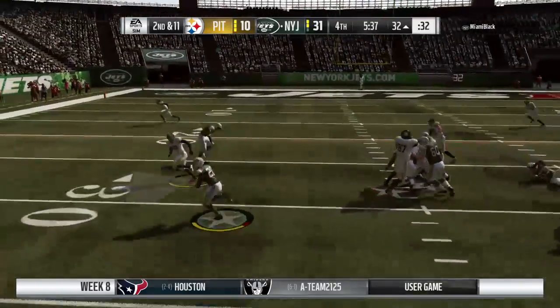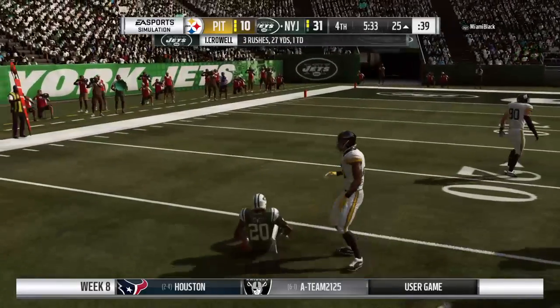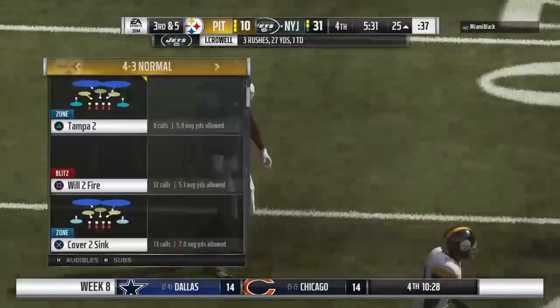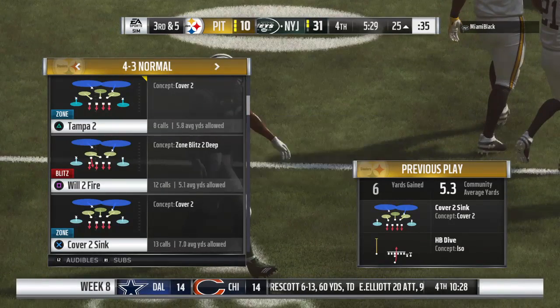They keep it on the ground. This time it's Crowell. And able to push his way forward here for a good little gain. He gets them a little over half of what they needed. Now they're looking at a 3rd and 5.